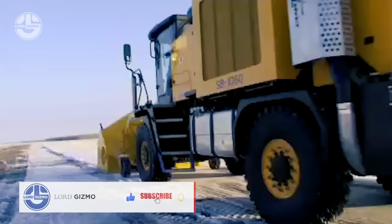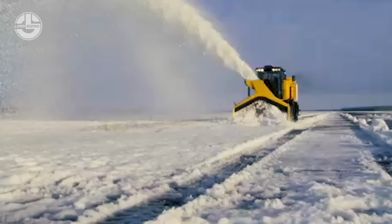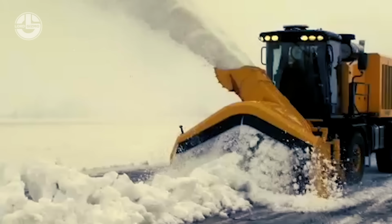The motor and blower can be easily detached. That unique functionality helps during maintenance. Its four-wheel drive carrier has a separate electronic engine that enables the machine to run at up to 80 kilometers an hour. That's about 50 miles an hour.